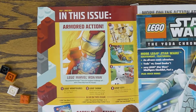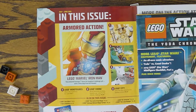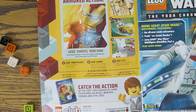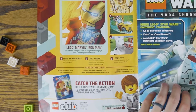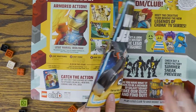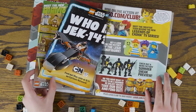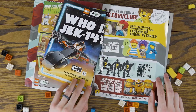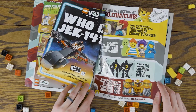In this issue, we have, of course, Iron Man, Lego minifigures, Lego Chima, Lego City, and a bunch more down here. Lego Star Wars, Cool Creations, Lego Lord of the Rings, Lego Teenage Mutant Ninja Turtles, Lego DC Universe, and Lego The Lone Ranger. They made a Lone Ranger series? I don't remember that. Interesting. I remember that movie not doing well, so I guess we'll see. It looks like we have some things about Hero Factory. I remember Hero Factory came along as kind of the new Bionicle for a while, and it didn't last very long from what I remember.